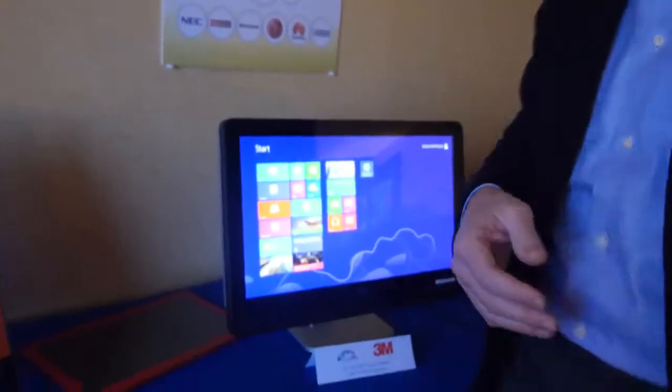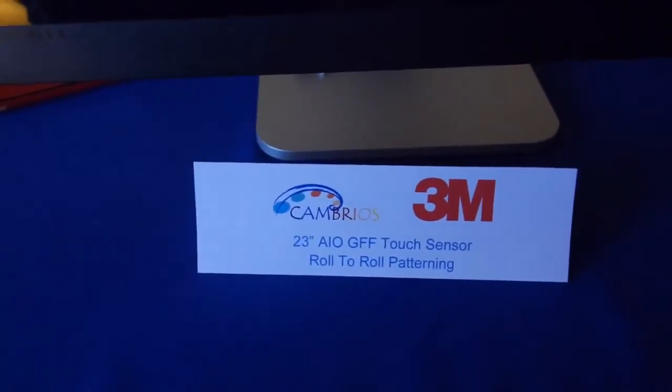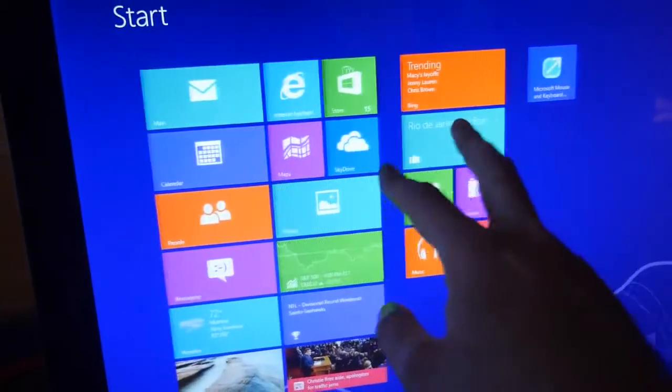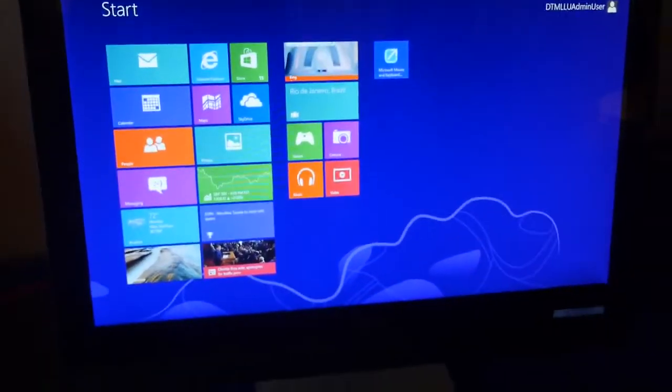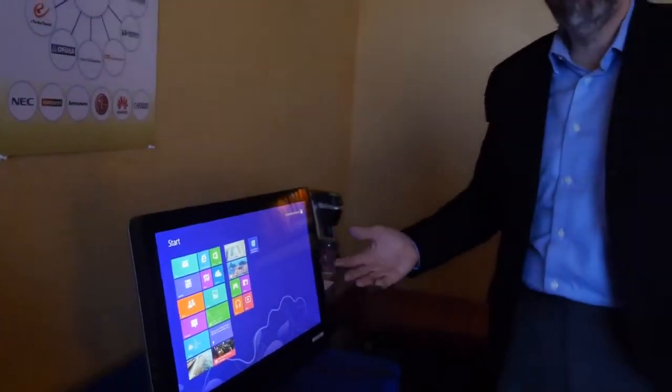Large phone, tablet. These are like all-in-ones, right? This is even bigger. That's correct. And so a number of our other customers, because of the conductivity we have, can make these very, very large size sensors. So, in fact, this is an example of another partnership we just announced. This is our partnership with 3M.